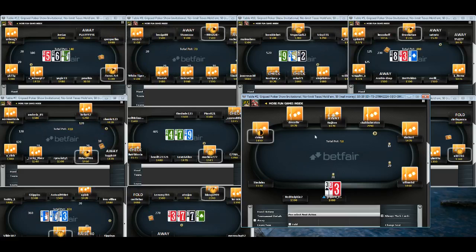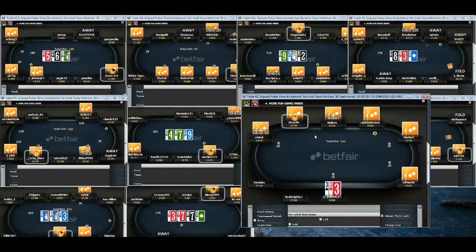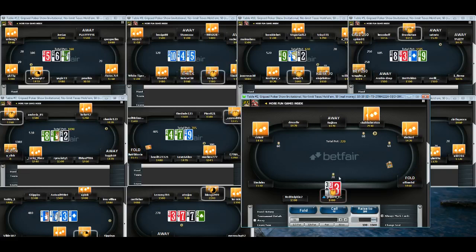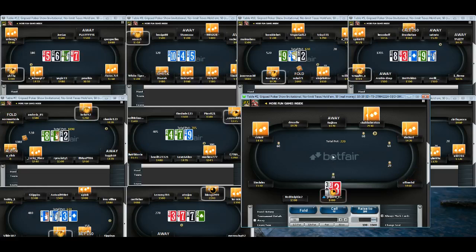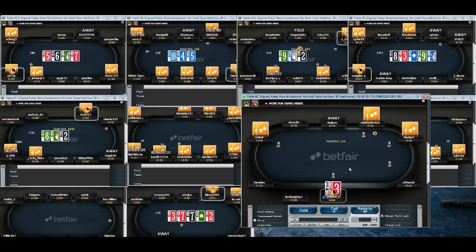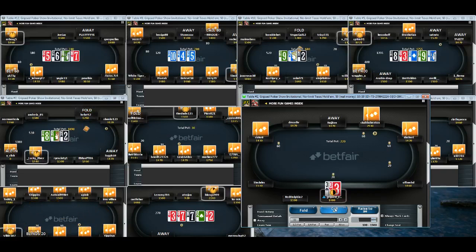Hopefully we'll just flop a set though. Get paid. Oh, like here, this is becoming a really good spot now. It's only going to be 40 more chips to see the flop, and I have 1440 behind, so my implied odds are infinitely big. I'm closing the action. It's going to be a multi-way pot, and those are the things you're looking for when you have a pocket pair.